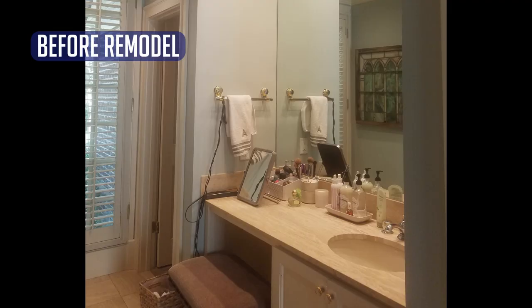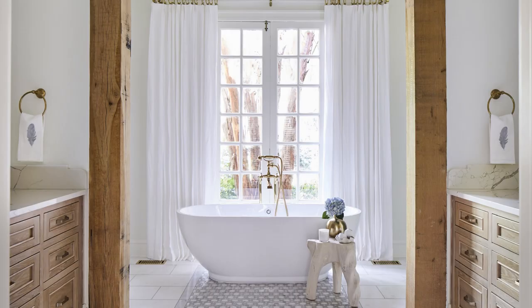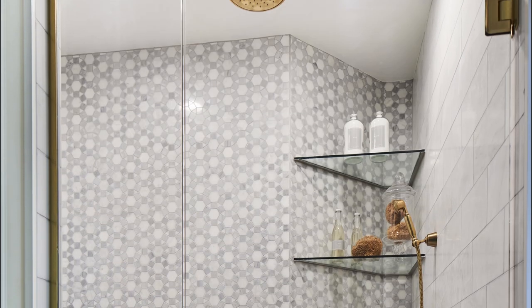The existing plan for this home's master bath and laundry rooms allocated too much space to the master bath and not enough to the laundry. Both areas were reconfigured to give a more balanced approach. The old garden tub was removed and a large freestanding tub installed. A luxurious walk-in shower was added with bench seating and rainhead showerhead.